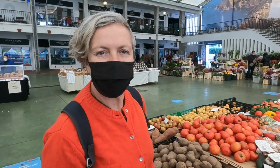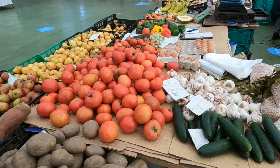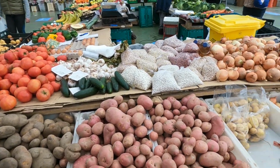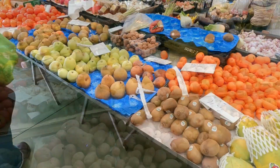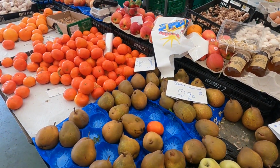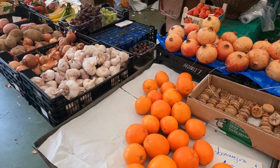Found any bargains? Well, it looks as though there's tomatoes here on special for €1. That's good, yeah. Often a lot of the stalls there's no prices, so it's hard to tell, but tomatoes are €1, pretty reasonable. Good that this place has got some prices. Very expensive actually. 2 for the clementines, yeah.